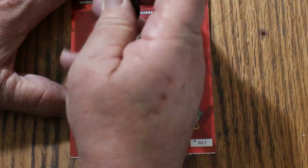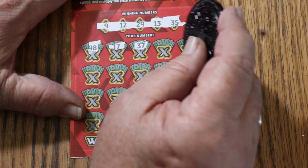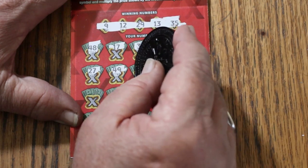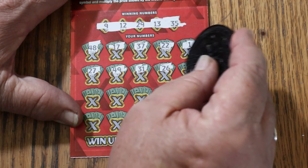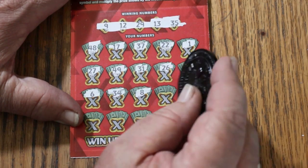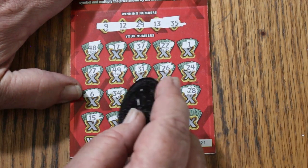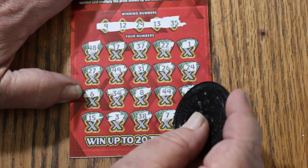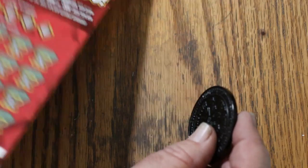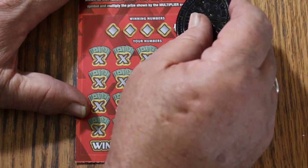9, 12, 29, 13, and 35. 48, 17, 37, 22, 1, 27, 49, 31, 26, 24, CJ, no, that's nobody's number. 34, LV's 8, 44, 28, my number 15, 3, 38, CJ's 7, 33 in the corner, and nothing. Okay, down to the last two. See if we can get one more hit out of these. Two would be nice, but one is probably what might happen.